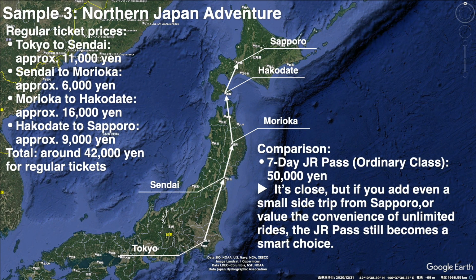In comparison, 7-day JR Pass is 50,000 yen. It's close, but if you add even a small trip from Sapporo, or value the convenience of unlimited rides, the JR Pass still becomes a smart choice.